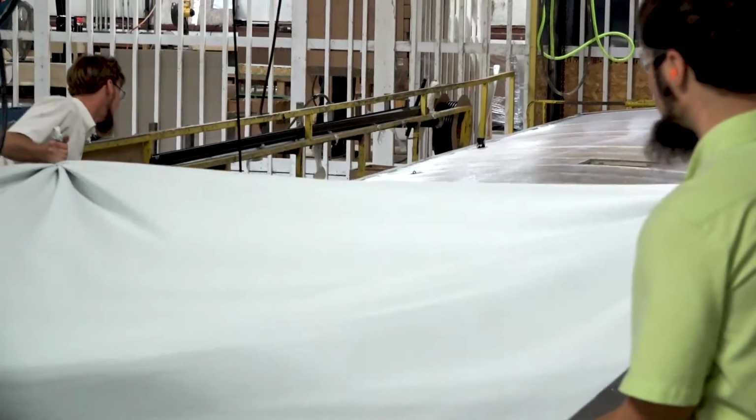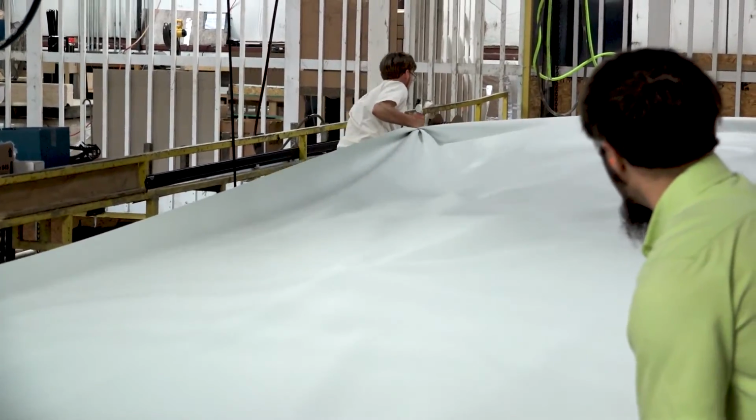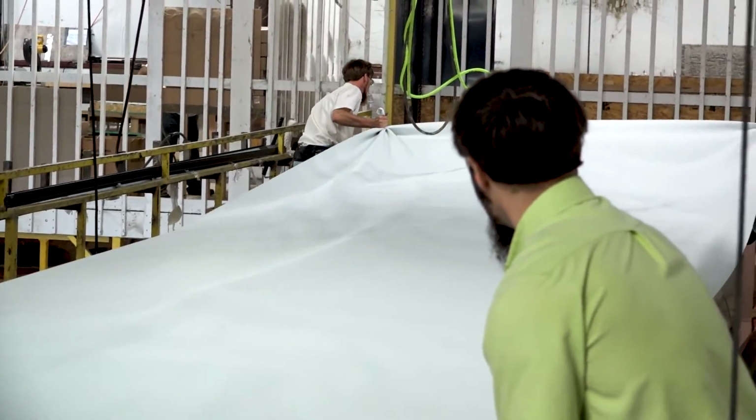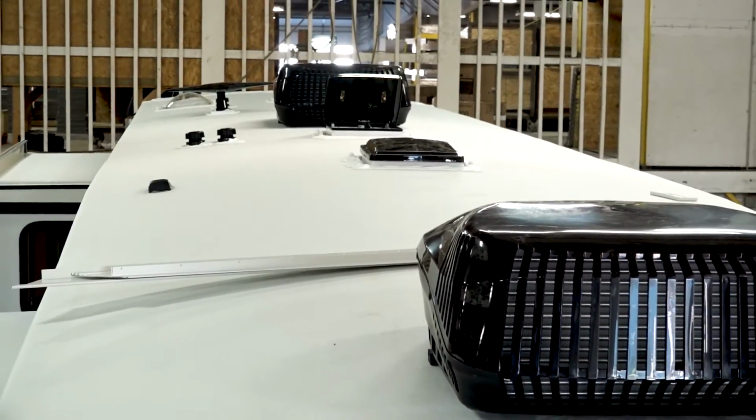roof decking. Rest assured, the roofing material we have chosen for your RV is a polymer membrane that is extremely resilient, so this type of thing will not cause harm or puncture the roof material, nor will the material rust or corrode. To help you understand how resilient this material is, let us demonstrate.